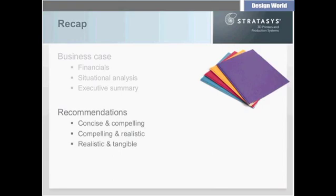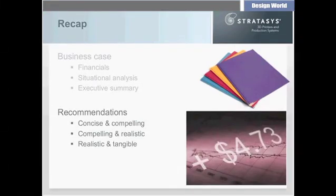executive summary. And reiterate my hints from along the way: be concise yet compelling. Get that story across succinctly, but in a way that gets attention and has people wanting or agreeing that this is the best thing to do. Be compelling yet realistic. Never go over the top.